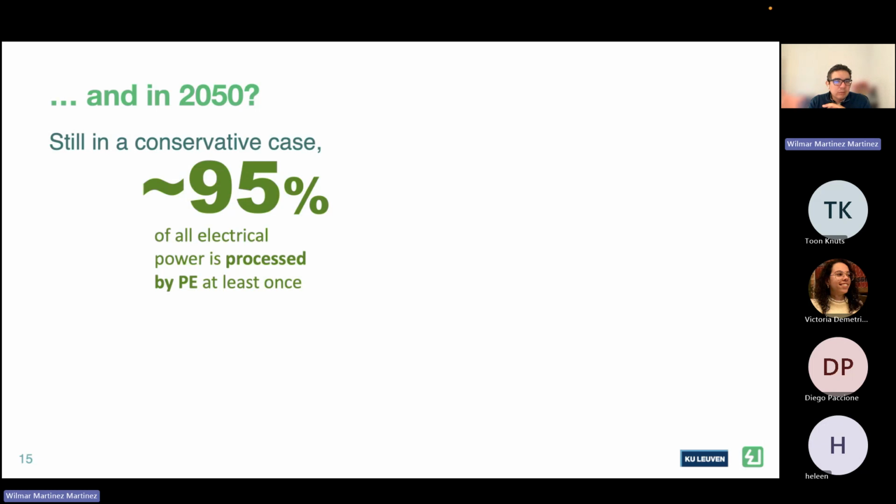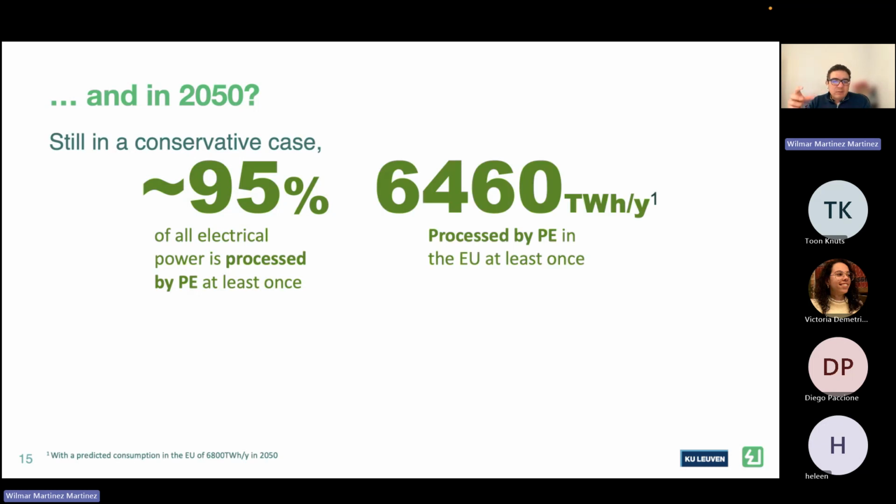95% of all the energy that will be generated will go through a power converter at least once. And by that time, if we look into the predictions, we are now more or less in a range of 3,000 terawatt hour per year. But in 2050, we will be in around 6,000 to 7,000 terawatt hour per year. And if we do the calculation, 95% of that, there will be more or less 6,400 terawatt hour per year.